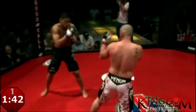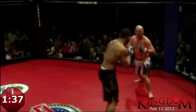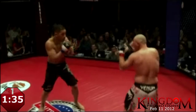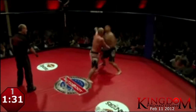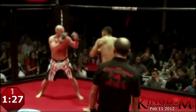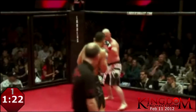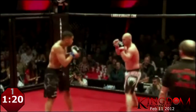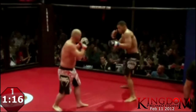Brown showing a lot of good strong shots. Wilson definitely needs to start moving. Wilson's taking some shots up top. Good kick, inside leg kick. Brown's definitely working to keep the distance and be able to throw some shots from the outside. Another good leg kick by Brown.